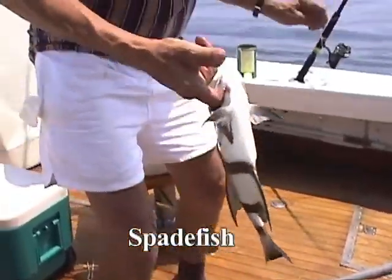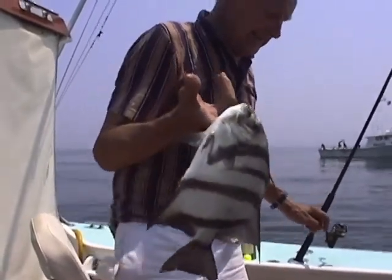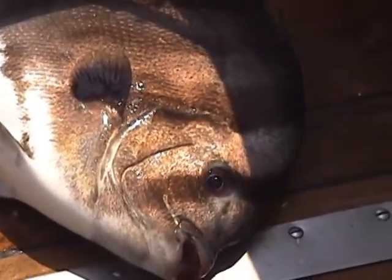Got it. Now these beautiful fish, which resemble giant angelfish, appear around structure in schools which number in the thousands. Also, they're delicious to eat and easy to catch.